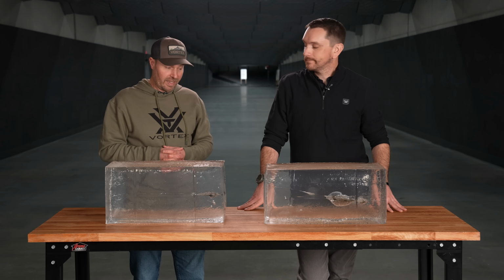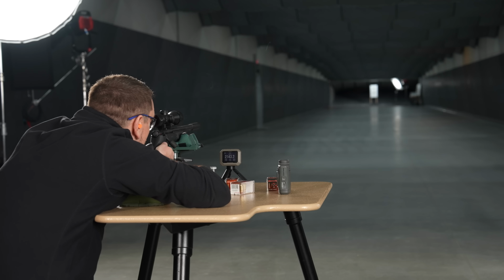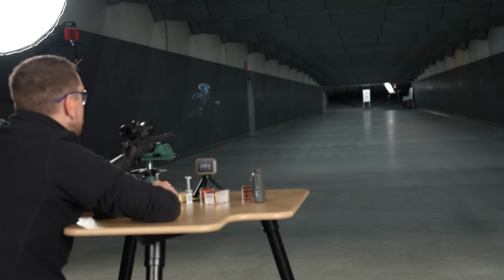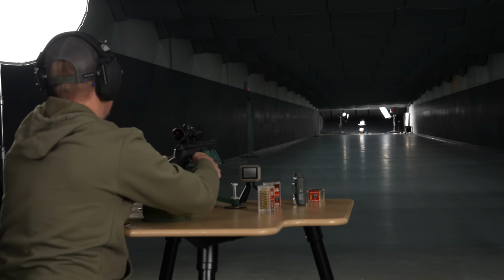Coyote. I agree, Ryan, and I think at very reasonable ranges, I don't know, I would probably limit my shots to 100. Oh yeah. Maximum 150, 200 if you're really pushing it. I'm with you. I think 100 is far.